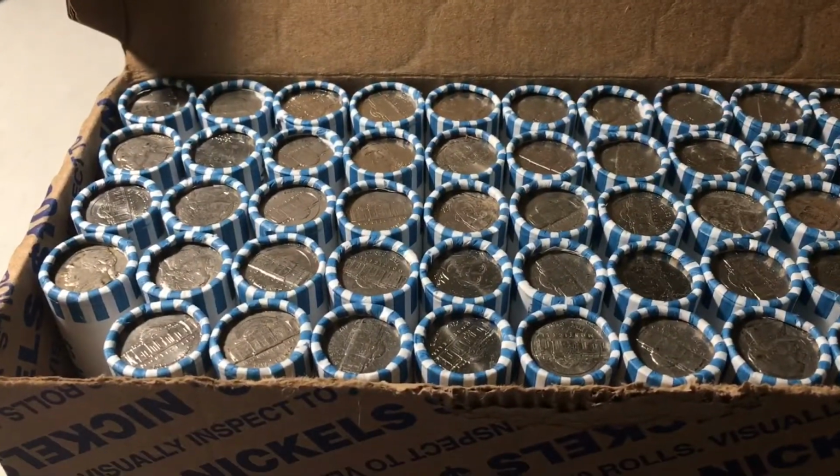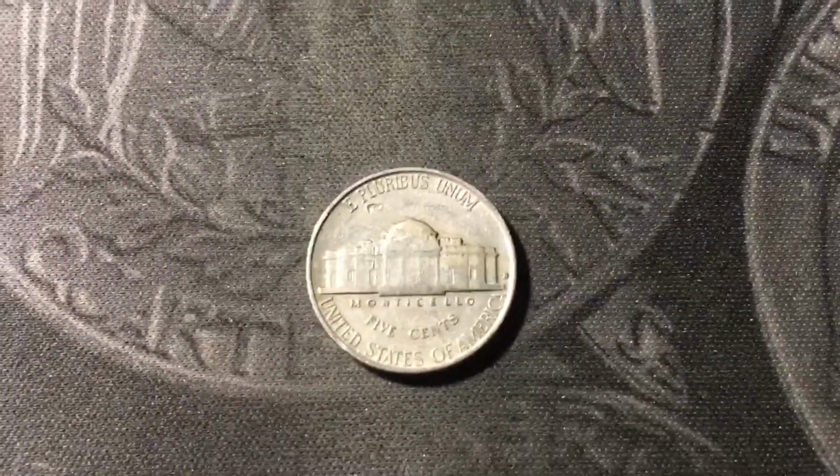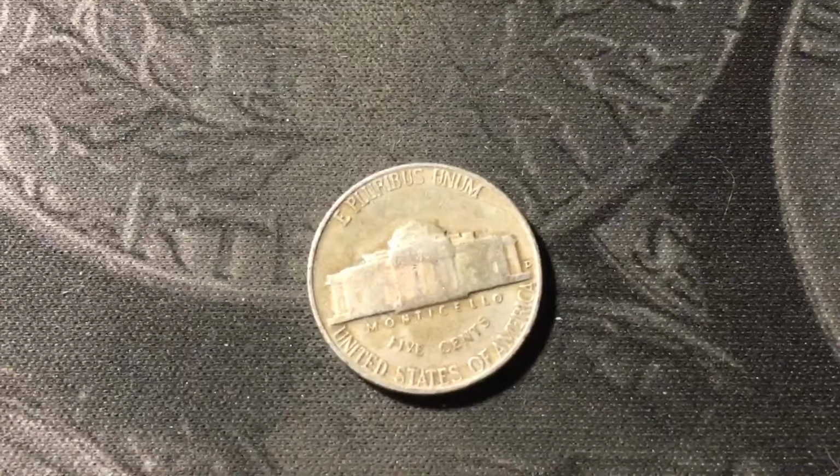Roll 1, and we already have our first find, and it's one from the 40s. It's a 1941, minted in San Francisco. Roll 4, and we have another find. It's another one from the 40s. And this one is a 1947 from Denver.